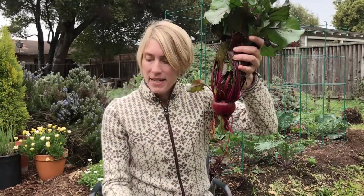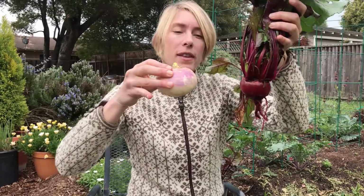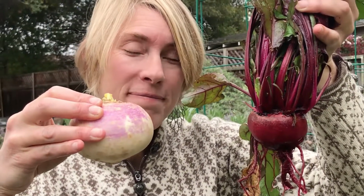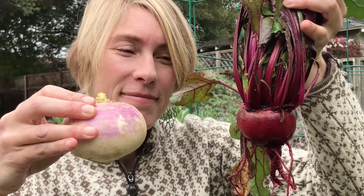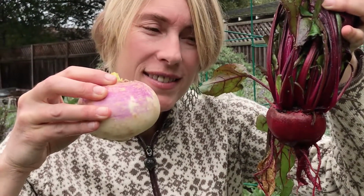So we've washed our beet. Let's look at our beet compared to our turnip. Can you tell me some things that are different about a beet and a turnip? I think you might have said the color. Look how red and pink and magenta this beet is. And look how white this turnip is.